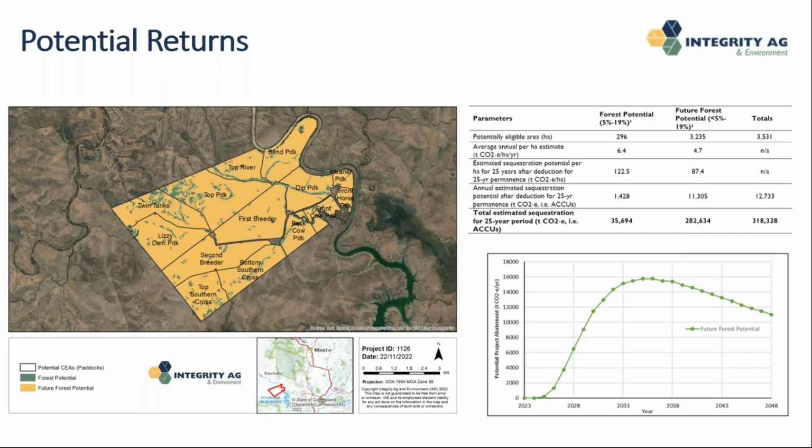For areas that are showing forest potential, the other thing which needs to be taken into consideration is that those areas need to be set back, or discounted, if you like, for their existing biomass present. So it's really important to understand, yes, if it's got forest potential. The secondary thing is important to understand: what's the age class of that regeneration, which then takes into consideration what the potential yields will be. So that's the potential returns on this property.